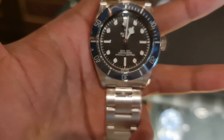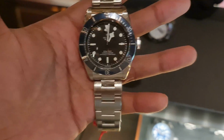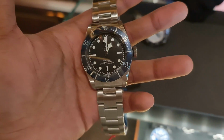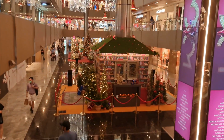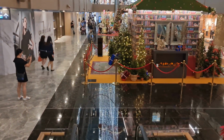My friend has been contemplating getting a Tudor for a few months, so he's just trying it on. But this is the last watch that we tried on at this outlet. We'll try on more watches, just not at this store, so stay tuned. We are making our way to Watches of Switzerland at Paragon, which is just across the road from where we were.